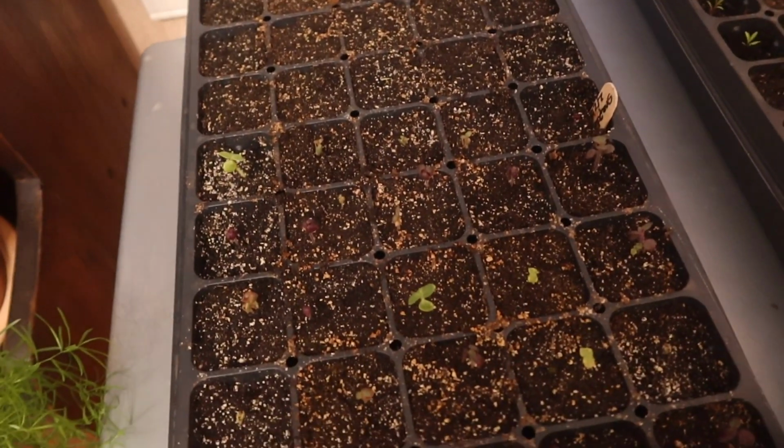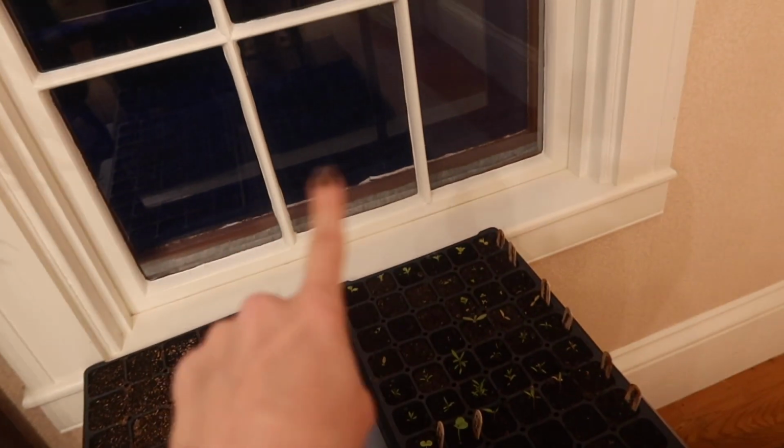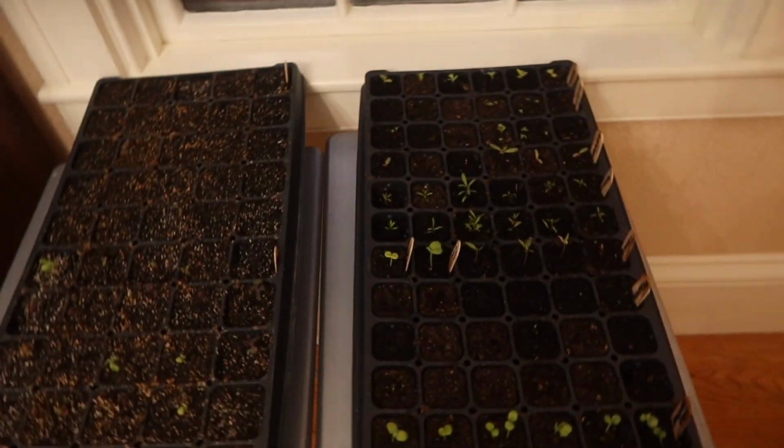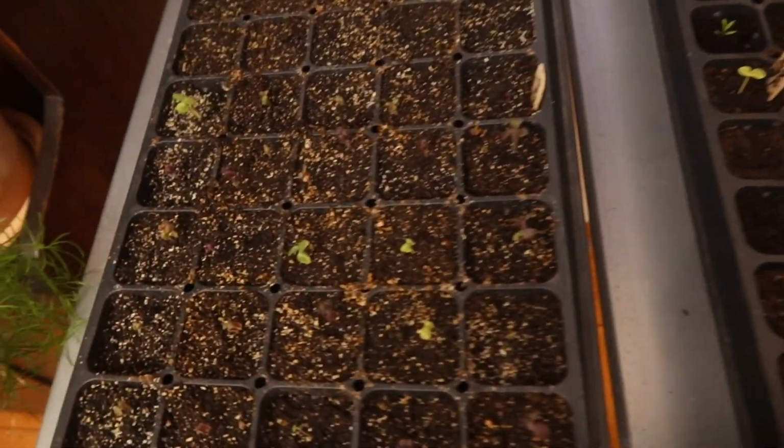So Meg suggested maybe the fertilizer would help, but also getting them into a slightly warmer space. So hopefully being in front of these windows will give them a little better warmth. We'll see if we can get some better germination or just get these things growing a little bit more.